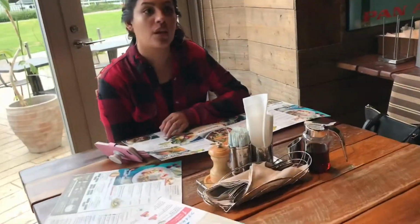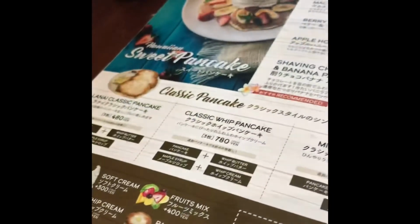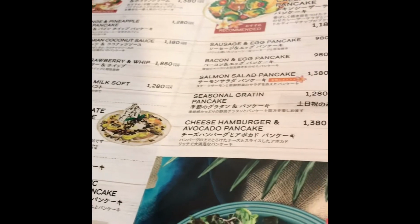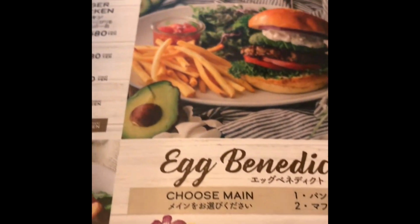What do you think? These are eggs and... What you got? Hamburger. We got, hopefully, pancakes, right? Hopefully it's good, and I hope that it's very good.